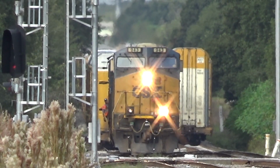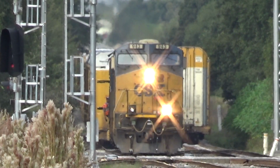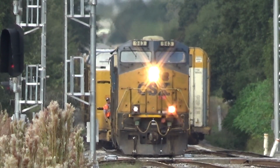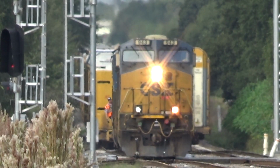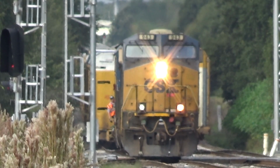What this train is doing is separating his loads for Palm Center from his loads for Drew Park in Tampa. Once these are separated, the Palm Center loads being the set of racks on the left, 213's power switches onto track 1 to hook onto his Drew Park loads.